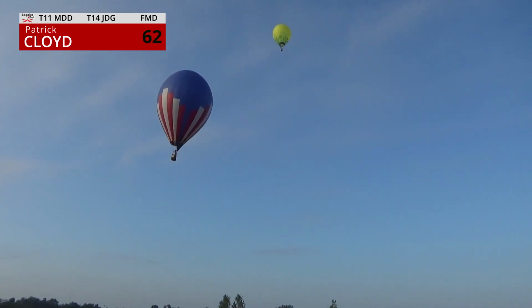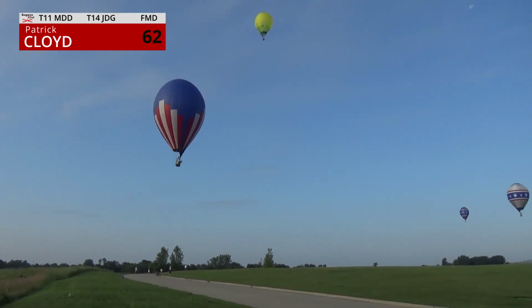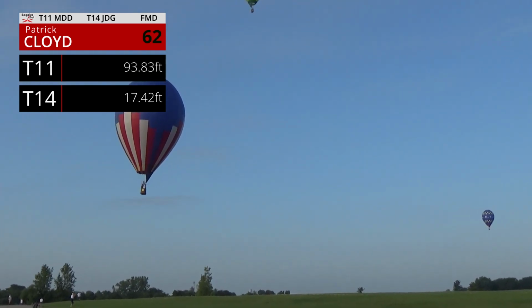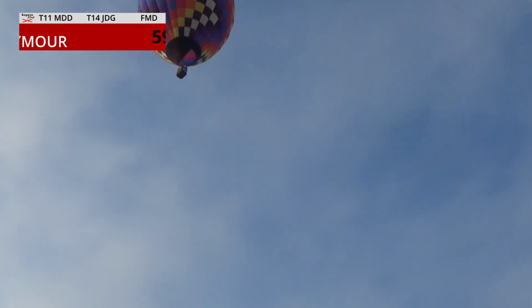So we can see the balloon behind them dropping in as well, but Patrick, there's the first baggie, 17.42. I think that's the lowest score we've seen so far, and 93.83. That's going to be very close to first as well.